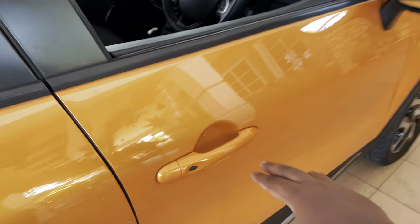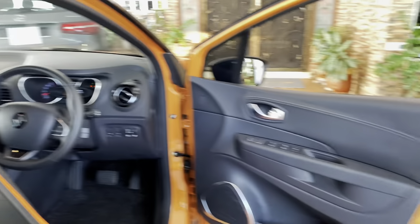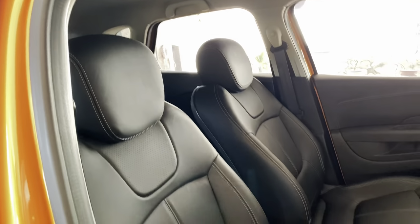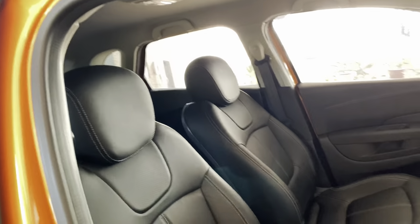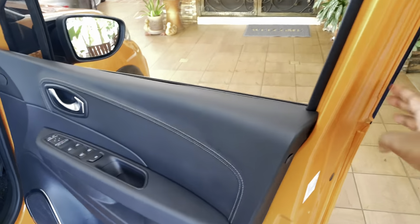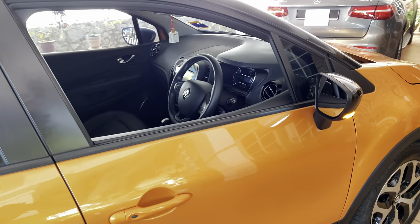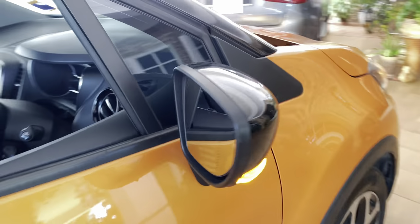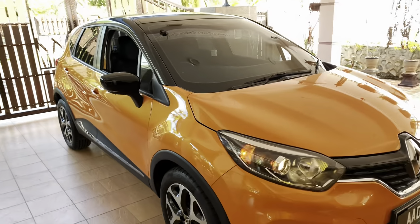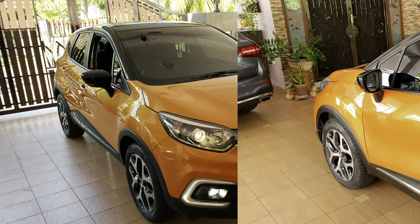So now let's take a look at the interior, just a quick look. That's your door panels. The interior, and these are your seats. We'll cover the interior deeper when we get into the interior tour. And I must say, I really love the door opening and closing sound. So now getting back to the front. So yeah, I guess that's it for the exterior walk around. We can continue with the interior tour.